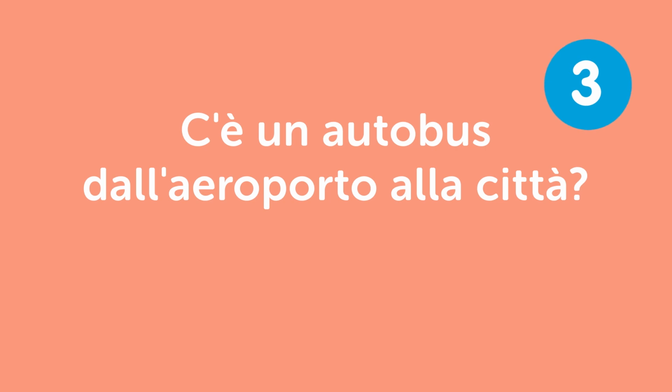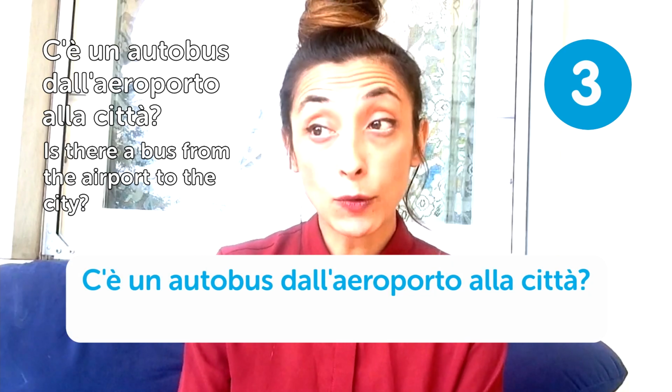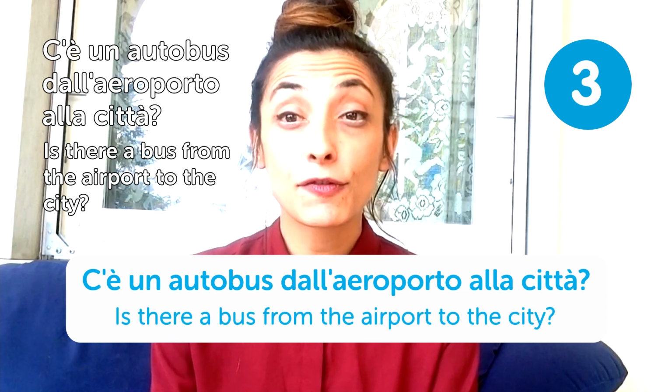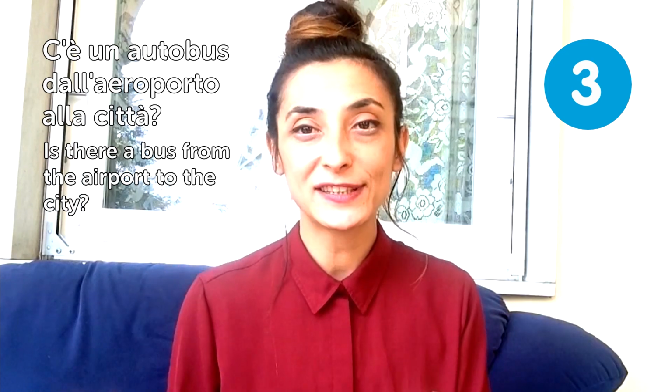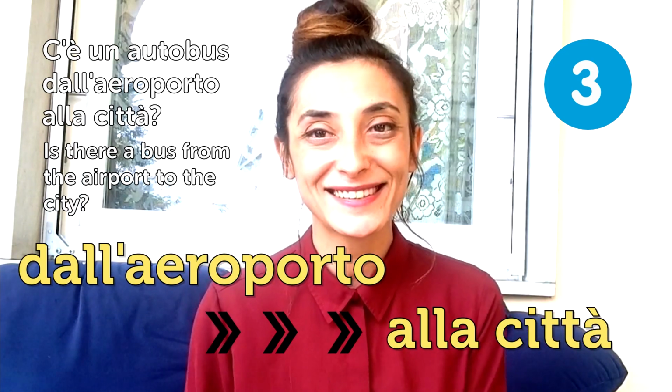C'è un autobus dall'aeroporto alla città? Is there a bus from the airport to the city? This is specifically from the airport to the city, so dall'aeroporto alla città, from the airport to the city.